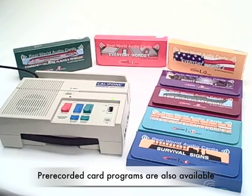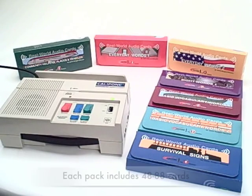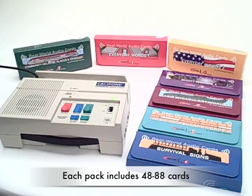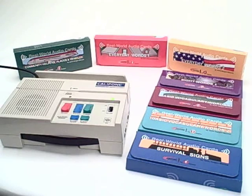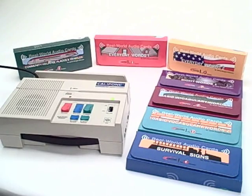The CardMaster provides students unlimited practice with their speaking and reading skills. And this multi-sensory approach of picking up audio cards and placing them in the card reader provides students with a fun way to independently learn new words. Students can listen to the words on the audio cards as many times as needed using the pre-recorded teacher track. This repetition of the words provides the extra practice students need in order to be successful.